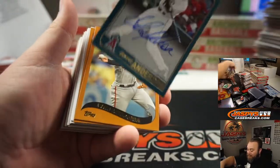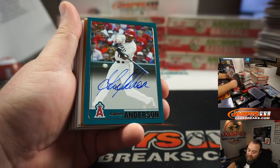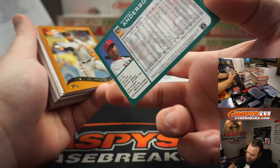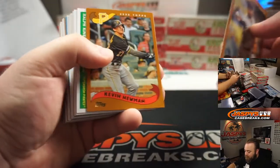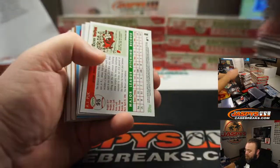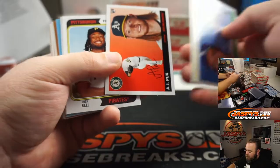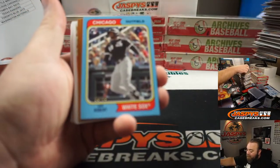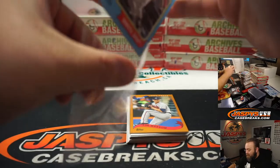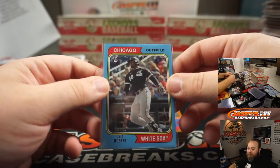Garrett Anderson auto. Will Christian. That's nice. Angels. Jorak. Very cool. There you go. Luis Robert to 25. The Chicago White Sox, Brandon Tharp. Congratulations, man. There you go.